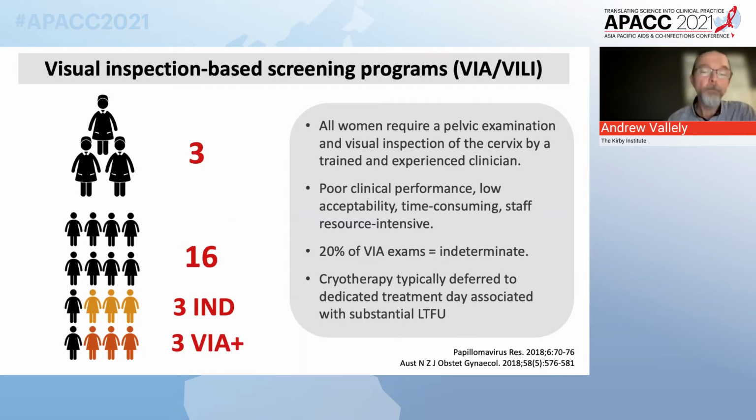And one of the great problems with this strategy, for us at least, was that because all women required a pelvic examination and visual inspection with acetic acid by a trained and experienced clinician, we found it very, very time consuming. We found that the acceptability both among staff and of course among the women was very poor, in fact. And also, probably the most important in many ways, the clinical performance was very poor. So the sensitivity and specificity of this strategy for detection of underlying disease, in our setting at least, was very poor. 20% of the VIA examinations were classified as indeterminate, so women were asked to come back.